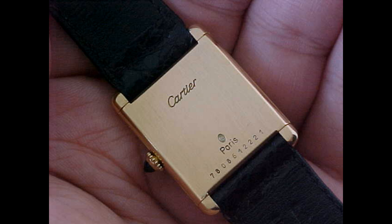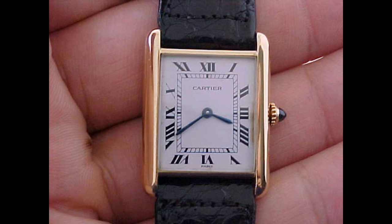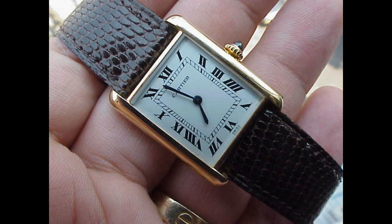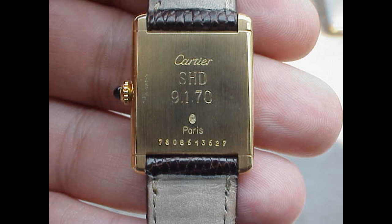And I'm actually reviewing the Louis Cartier tank, which is the original incarnation of the tank. And I've got to say, I've actually owned a few. I've owned two mechanical Louis Cartier tanks in solid gold, and I've also owned a quartz one.